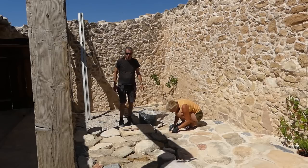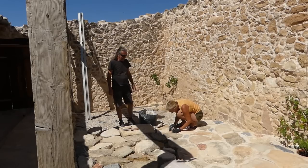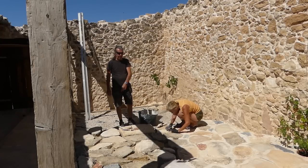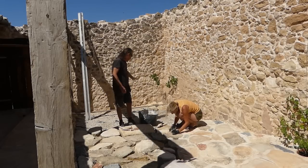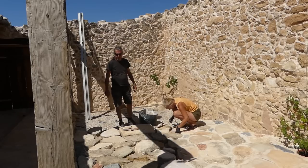Right, so there should be no more distractions now. Sharon's going to crack on with the pointing on our last mix of stuff for this, so I'm going to pop into town to the builders merchants and get some more sand, cement, enough hopefully to finish off this bit here. Then we need to get a big stock up of stuff when we come to do this area, but we'll deal with that later because I think we need more stones as well. So yes, it's looking good though.